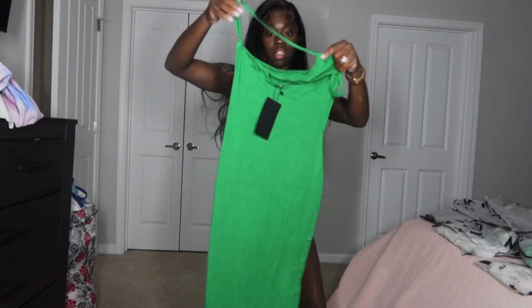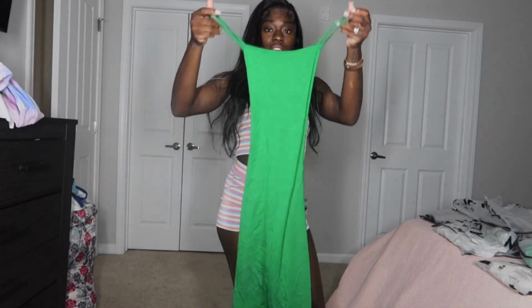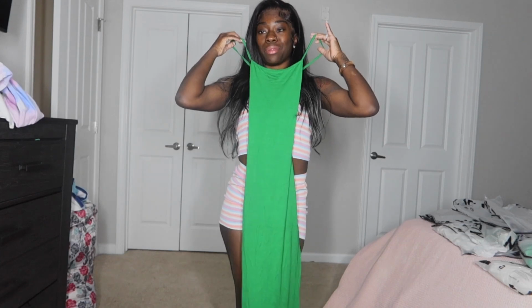Oh yeah, so look, this is the same dress. It's just in the color green. So I did buy another dress. The last dress I just had on, I just have it in green. I will put it on, but y'all already seen how it look.